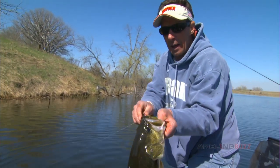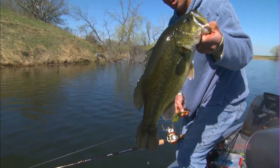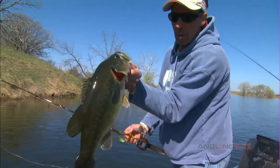Right now, Al and I are on a lake that's actually about 3 to 4 foot high, and we're gonna look at strategies for catching both largemouth and smallmouth bass out of high water conditions. We'll get her back in the water.